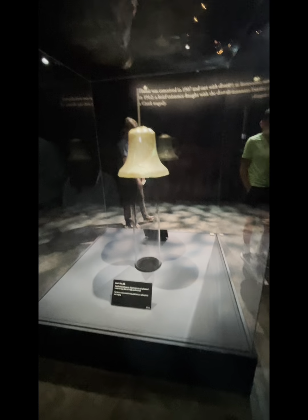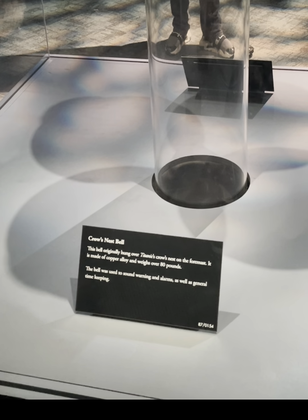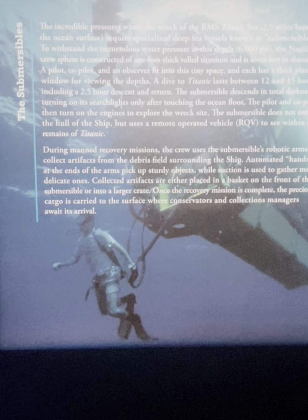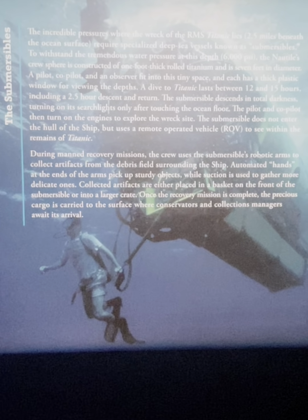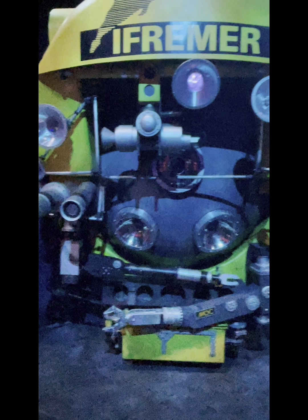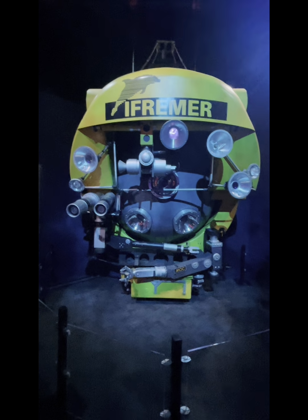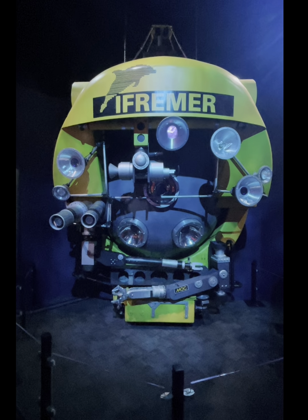As you enter the exhibits, the first thing I saw was this bell. Built in 1907, sank in 1912. The next hard to miss thing is this submersible. A typical dive mission takes about 15 hours, and this includes 2.5 hours back and forth to reach the submersible.